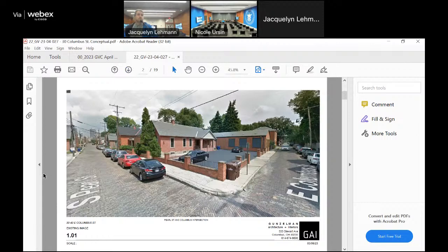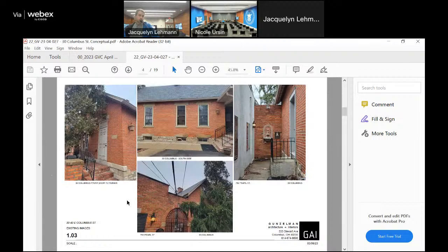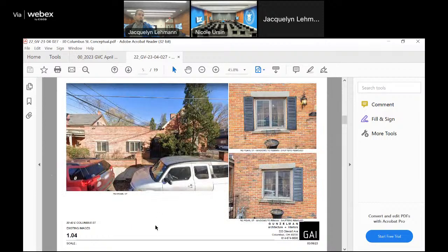40 Columbus is to replace the original industrial metal windows where there are currently bricked-in openings. New windows to match existing. And to install a new egress window opening on the west elevation of the existing brick structure. On 762 Pearl Street, to install new windows on each side of the existing door on the south facade, and to install a new stair access to the rooftop, to the new rooftop deck.